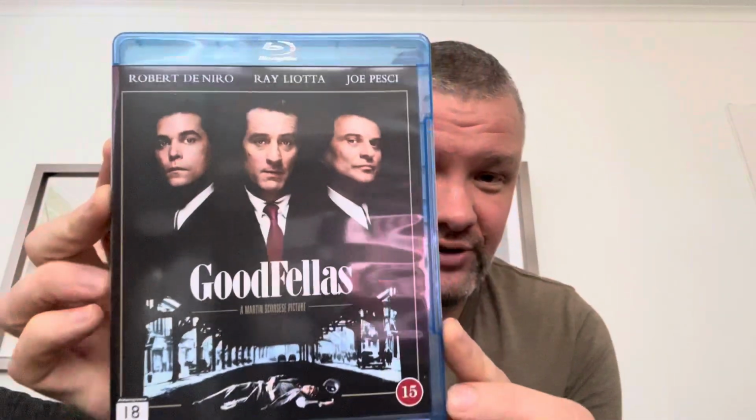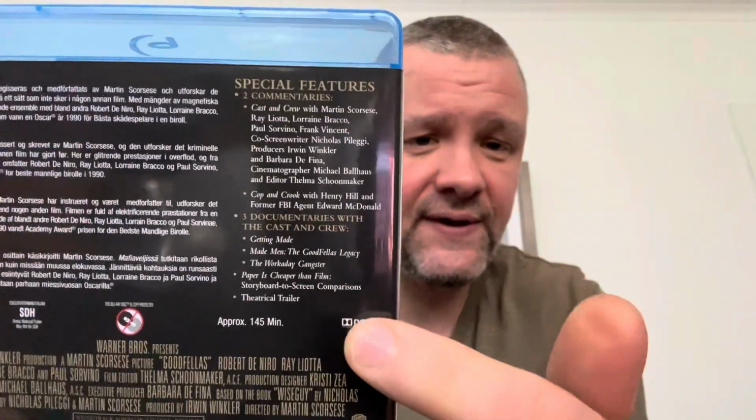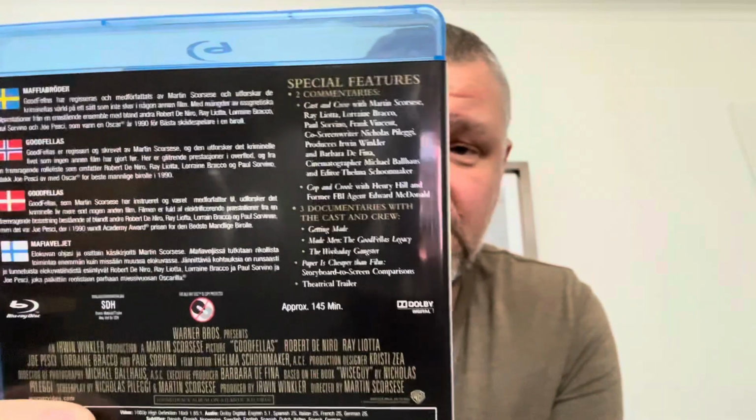Okay, the final movie, another Martin Scorsese movie, and this is one of the greatest pieces of cinema in history. I'm talking about Goodfellas. Now, this movie you can get in some very cool, special, limited run collector's editions. I went for the standard Blu-ray here. You do get quite a good amount of extras here, as you can see. You can freeze that and read it, close in on it.